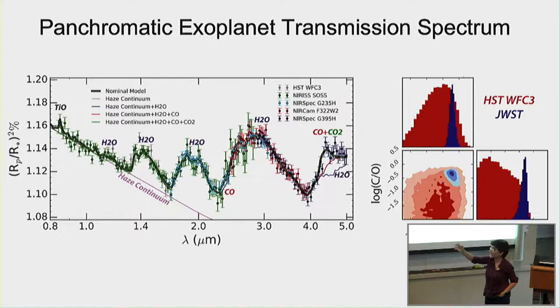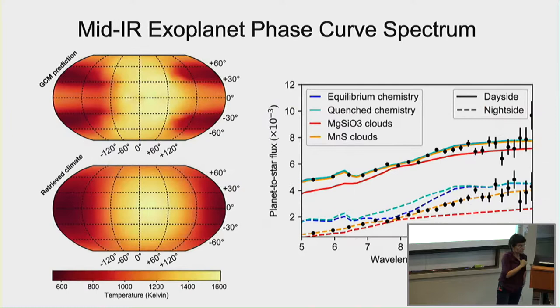And the science behind it is to be able to constrain the metallicity of the planet and constrain the CO ratio, which I will explain later a little bit why that is important. And here in the simulations, you see red was the constraints on those parameters that Hubble was giving us, and blue are the constraints that we were hoping that James Webb was going to give us.